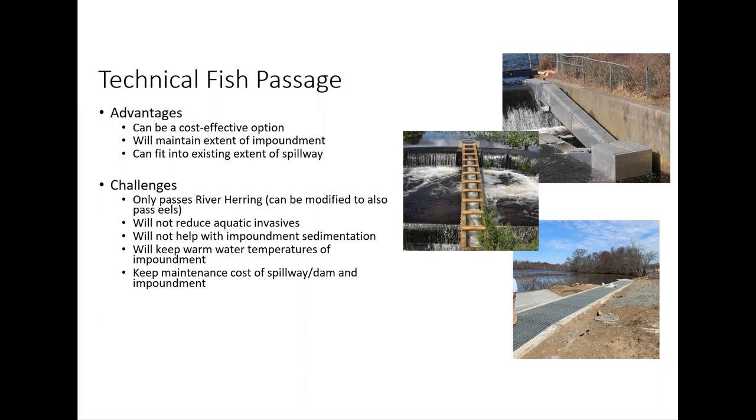They will also not help with impoundment sedimentation. Oftentimes when you have an impoundment or a dam, all that sediment coming from upstream just gets stuck in the pond. And this will basically fill in the pond until you go in and dredge it, which can be really expensive. It'll also keep the warm water temperatures of the impoundment. As I mentioned, that would be a big barrier to brook trout and some other species. And it would keep the maintenance and costs of the spillway.